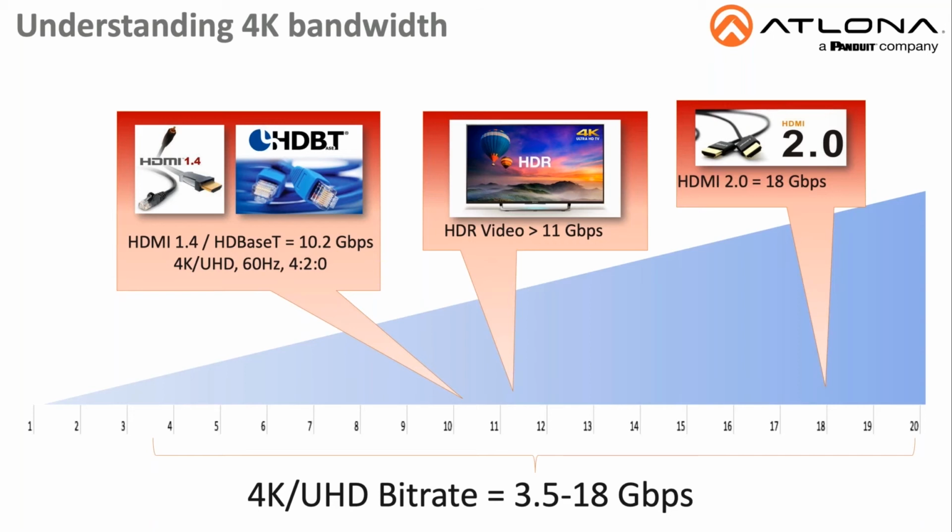If you were to run it side by side with a non-compressed image, you would not be able to detect any difference by the human eye. It looks truly amazing, and your customer gets that full HDR signal out the other side.